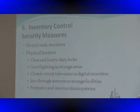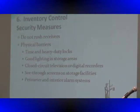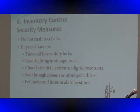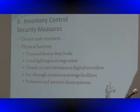So use heavy-duty locks, good lighting in storage areas. You may want to consider closed-circuit TV or digital recorders to keep an eye on your stuff when you're not there. See-through screens on storage facilities, like chicken wire or something, so that you can see when people are in there. If you have a solid wall, you can't see what's going on behind there. And then a perimeter and interior alarm system to keep out burglars or anyone external trying to get into your product. Or even employees coming in when they're not supposed to be there, taking product, 12 o'clock Saturday night, for example.